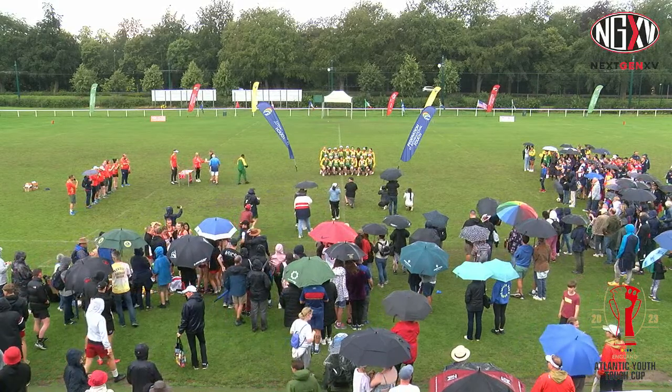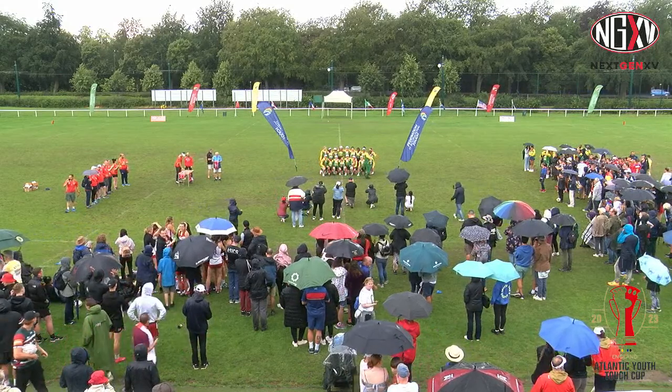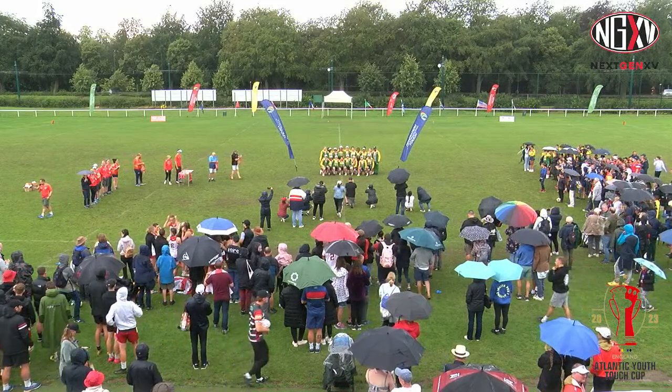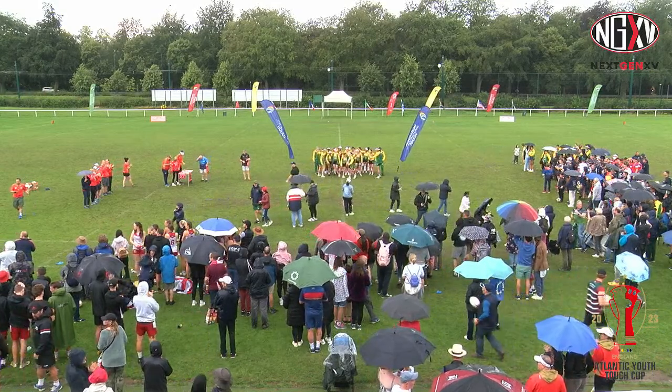Cayman Islands. Right, Scotland, South Africa got their photo. Everybody's here. The player of the final for the women's 20s goes to Ella Housel. Ella Housel was the player of the final for England. She'll come up and get her medal.